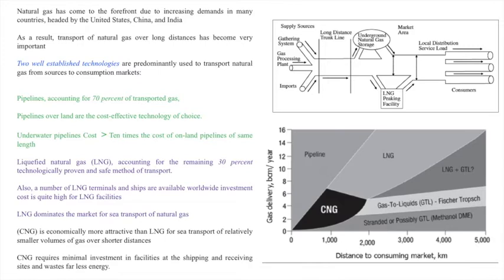Similarly, you see that again the distance is around 2000, and your gas delivery or volume to be transported is not much, then both pipeline and CNG methods are useful, right? So for distances less than 2000 kilometers and lesser volume delivery, CNG is good. And for huge volumes to be transported over shorter distances, less than 2000 kilometers, pipelines are most utilized.